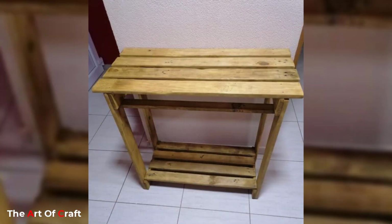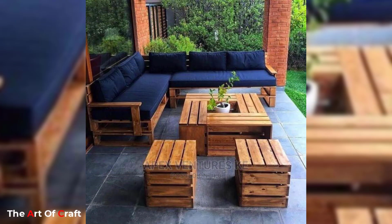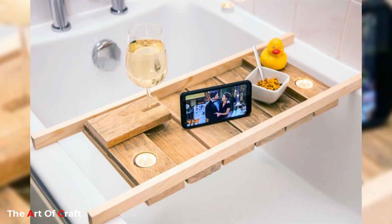If you are not the DIY type, don't worry. There are plenty of ways to get pallet furniture without having to make it yourself. There are a number of companies that specialize in pallet furniture and you can find many great options online or at local stores. However you get your pallet furniture, it's sure to add a touch of creativity and personality to your home.